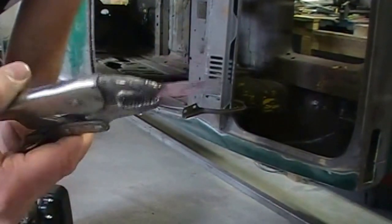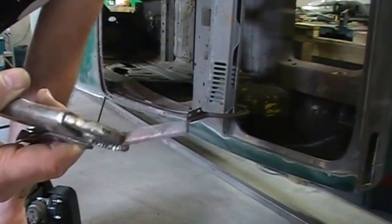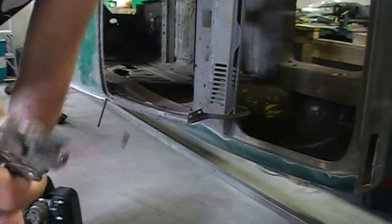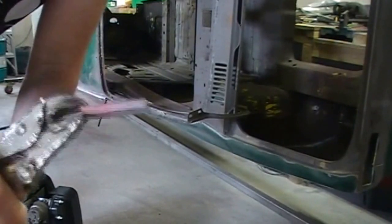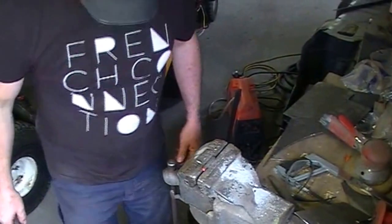So that's going to be the Woodruff key. Just chop that bit of metal out. That's why I got it with these grips. Let's go file it up, make it fit. Bolt the pulleys on. Happy days.